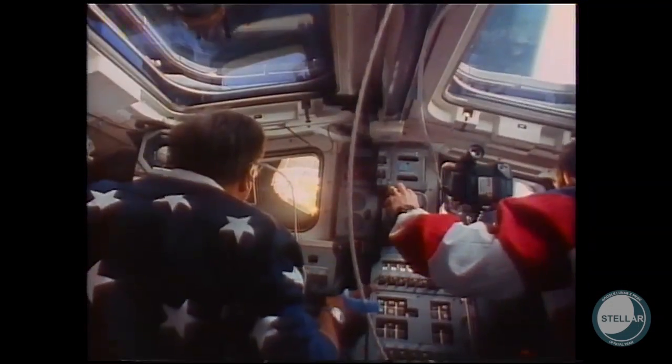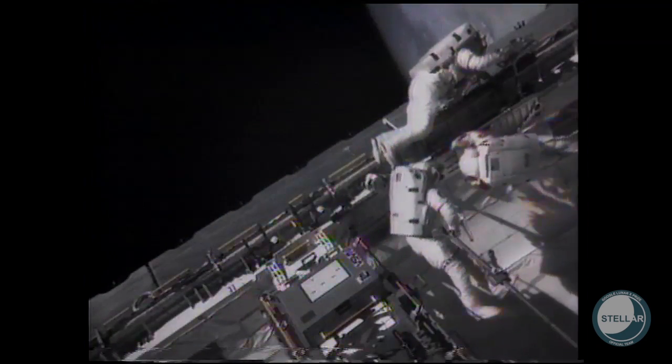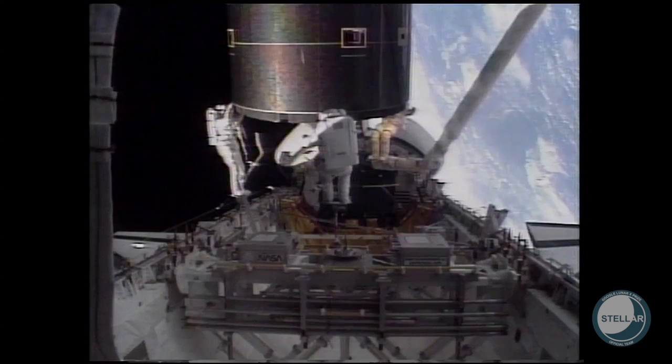Aware that any miscue could endanger not only the satellite but also the ride home, spacewalkers Pierre Thuot, Tom Akers, and Rick Hieb reach out and secure the satellite by hand.